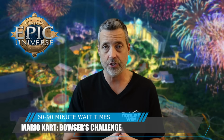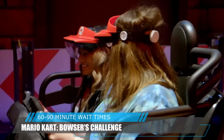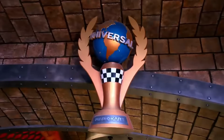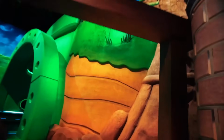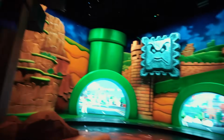Currently I have 3 attractions in this bucket, and you may be surprised when I tell you what they are. First off is Mario Kart: Bowser's Challenge. This ride is going to be awesome. It already exists, and people do enjoy the ride. It's in other parks, but it's the first time it's coming to Orlando. And here's the deal. This is a popular Super Nintendo IP. People love Mario Kart. This is also a very accessible ride because pretty much anybody can ride it. Kids can ride it and enjoy it.